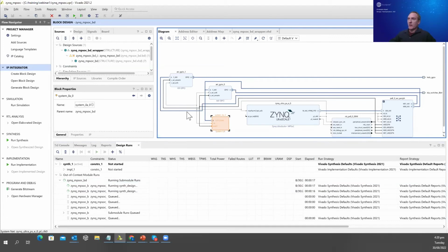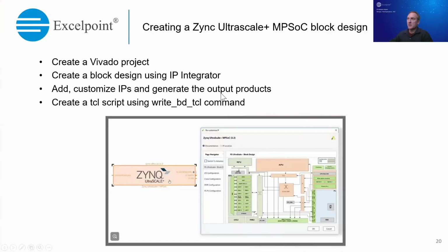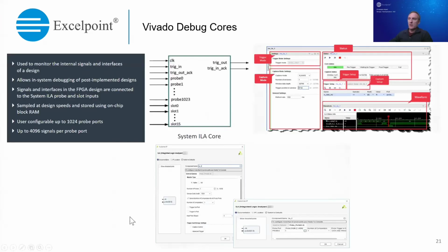But before we come back, I'd just like to present a little thing on the debug features within the Vivado Design Suite. Now, I plonked this thing in here, but I haven't really explained what it can do. So let me go back to my slides and explain a little bit about Vivado debug cores.